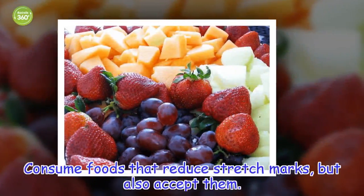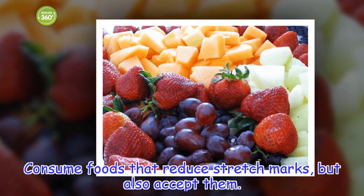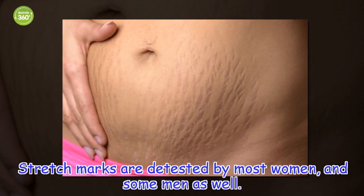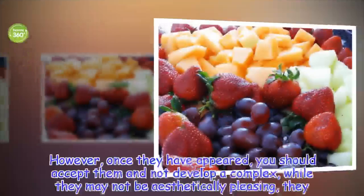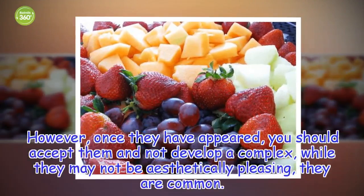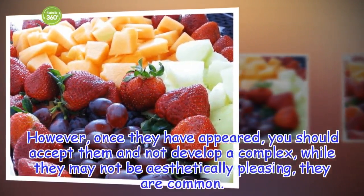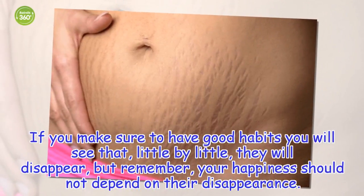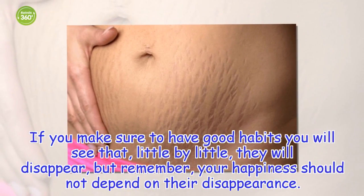Consume foods that reduce stretch marks, but also accept them. Stretch marks are detested by most women, and some men as well. However, once they have appeared, you should accept them and not develop a complex. While they may not be aesthetically pleasing, they are common. If you make sure to have good habits, you will see that, little by little, they will disappear. But remember, your happiness should not depend on their disappearance.